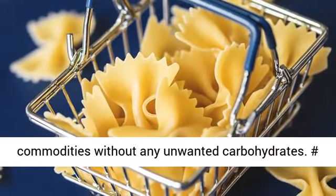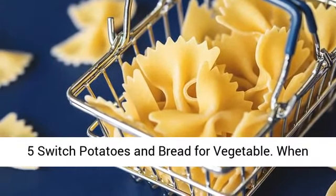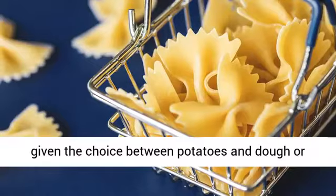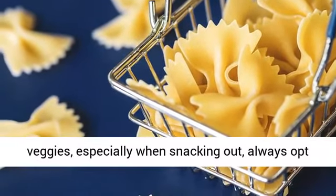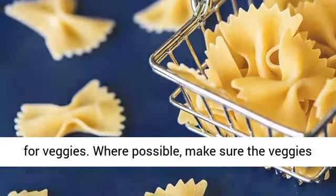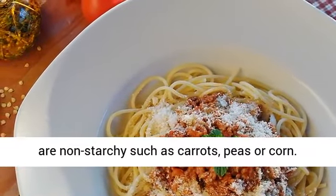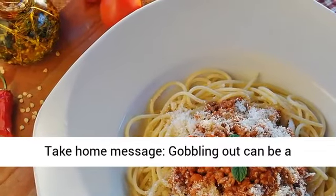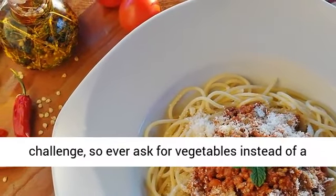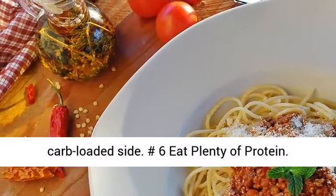Number 5. Switch potatoes and bread for vegetables. When given the choice between potatoes and bread or veggies, especially when eating out, always opt for veggies. Where possible, make sure the veggies are non-starchy. Take-home message: eating out can be a challenge, so always ask for vegetables instead of a carb-loaded side.